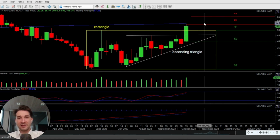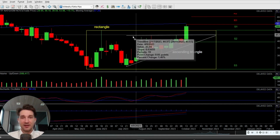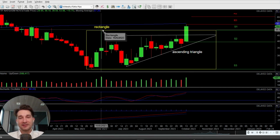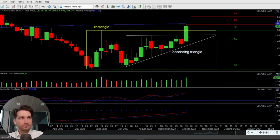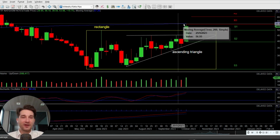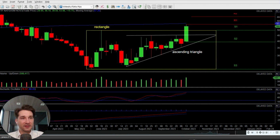We are already bullish on this time frame because we did close 3% above the boundary, both the ascending triangle and also, well, it's barely a rectangle at this point, but above the very important 50 resistance level. So for now, we are bullish, so we're looking for buying opportunities. The only thing we have to be careful about is the 200 EMA that is right here. So above it, the bulls will let it rip properly.